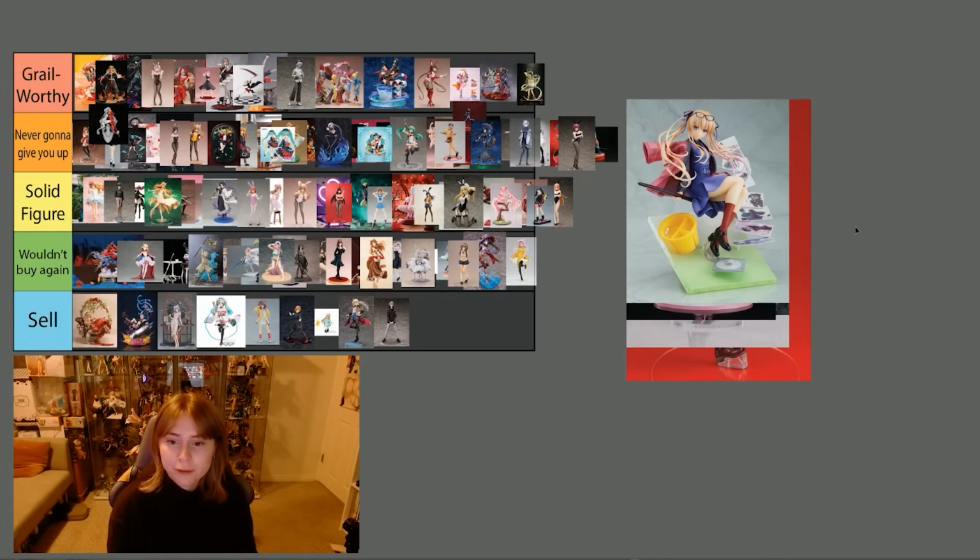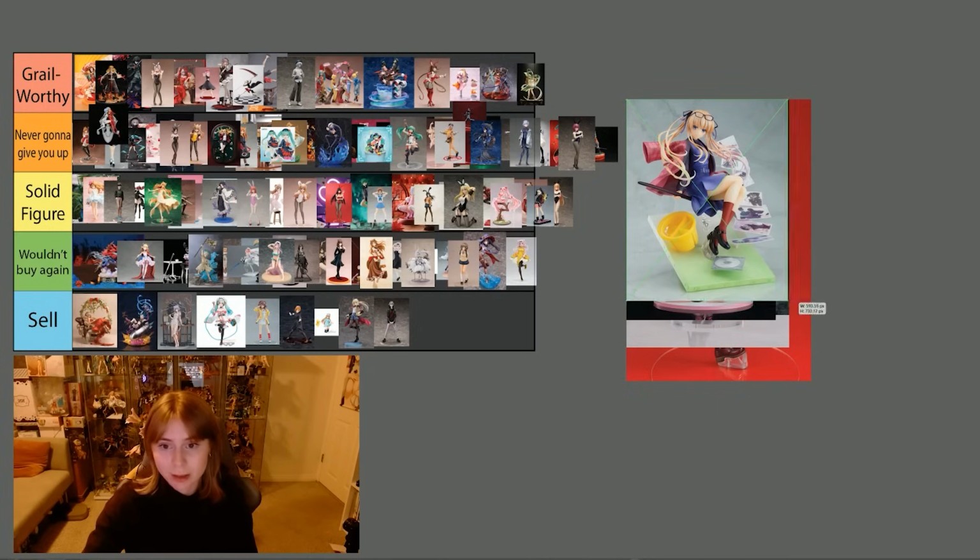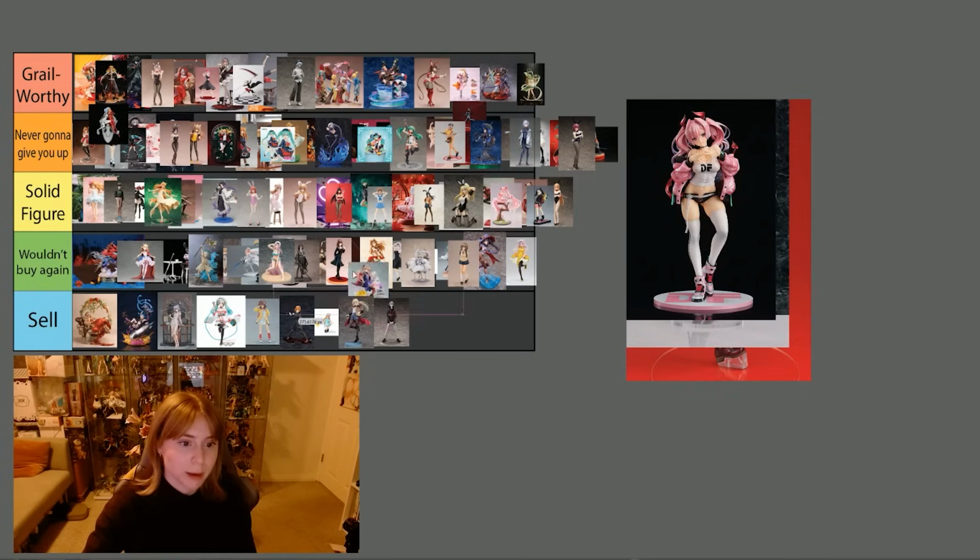This is the Ariri figure. I got this one for an insanely good price. I think I paid about $80 Canadian for her before shipping. Super, super cute. It's a good Smile figure. I wouldn't buy her again, but she is really sweet. I like her. She's cute. Would buy again.